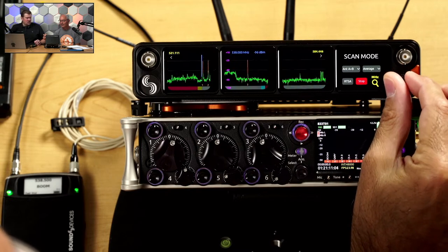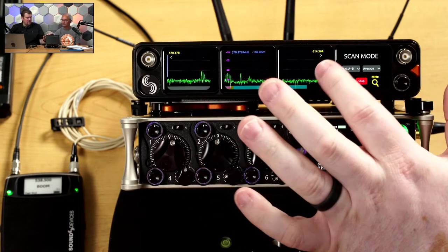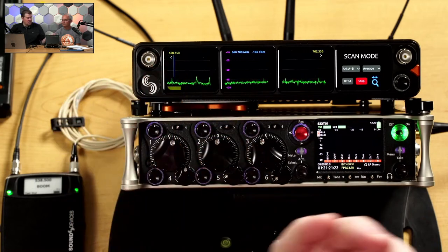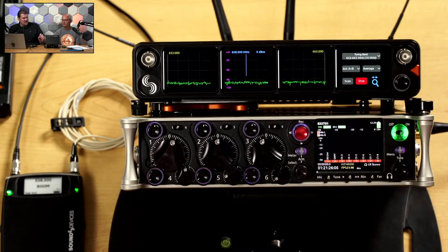Another way to do what you're showing is also just to use the arrows in the top corner here. Yep. So as I tap through, it's going to scroll to different areas. So let's say, for example, that I want to try what we in the U.S. call the duplex gap, 653 to 663. I can just click on that now from the scan, and it changes my tuning band to 653 to 663.